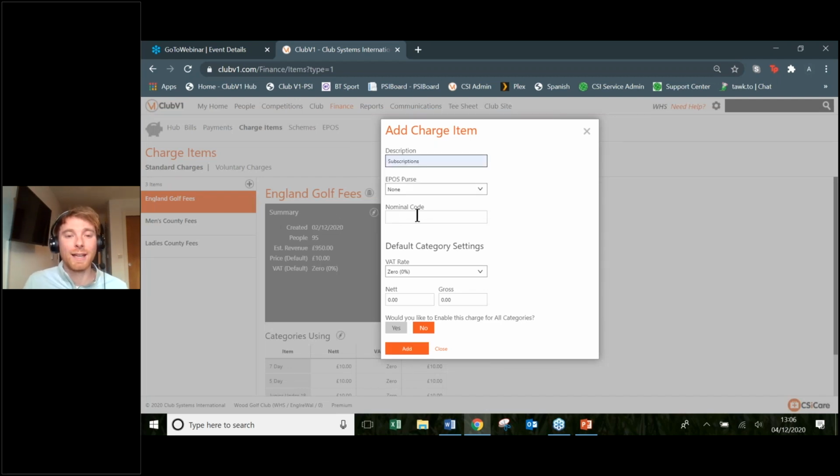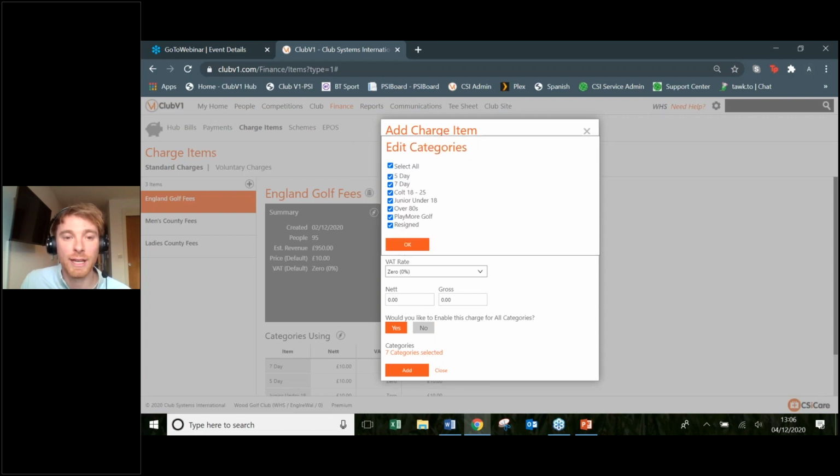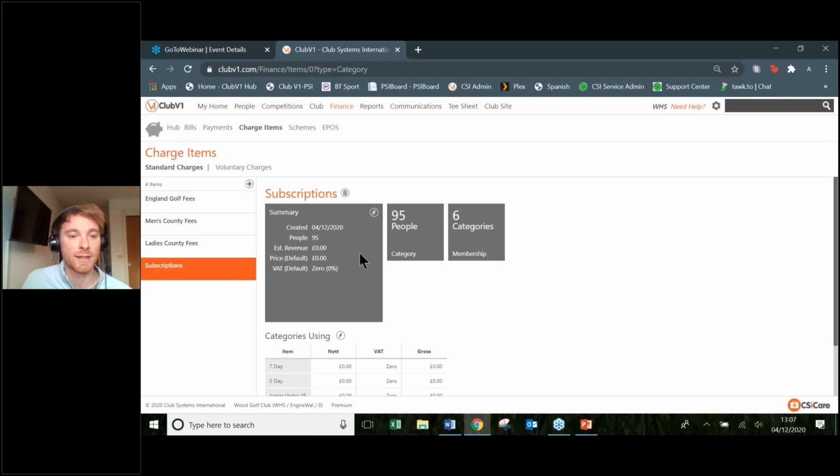Like so. You can add a nominal code if you want. So it's good for Sage accounting perhaps. Now what I'm going to do is the subscriptions, because the price varies per category, I'm actually not going to add a net or a gross value there. But what I'm going to do is enable that for my categories. And then I can choose which categories here I want to assign the subscription charge to. Let's press OK, and it's going to apply those to my 6 membership categories in the system. So we've got subscriptions now set up.